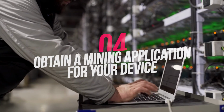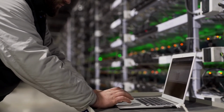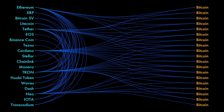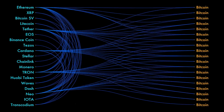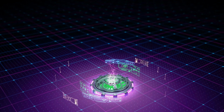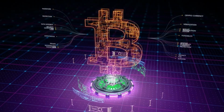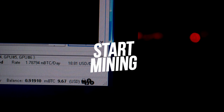Number 4. Obtaining a mining application for your device. Now that you have your hardware, a Bitcoin wallet, and a mining pool selected, it's time to install a mining app on your device. It gives you access to the blockchain and Bitcoin network. The mining program assigns jobs to miners, gathers full results, and adds all details to the blockchain. Furthermore, Bitcoin mining software tracks miner activity and displays simple statistics such as temperature, cooling, hash rate, and average mining speed. There are several free Bitcoin mining programs available. The best programs can run on nearly all operating systems, and each has advantages and disadvantages. Some mining pools have their own apps as well.